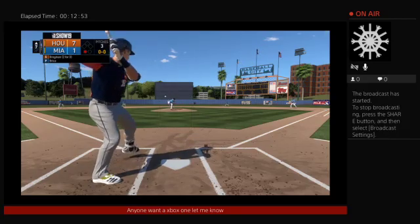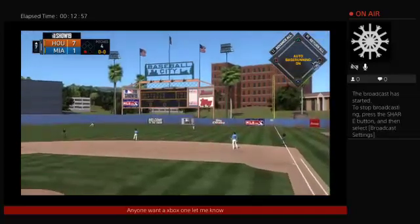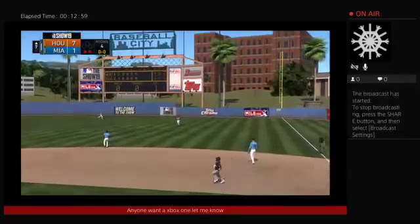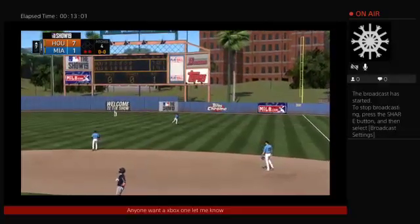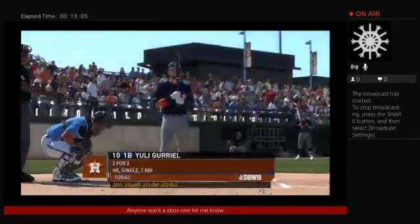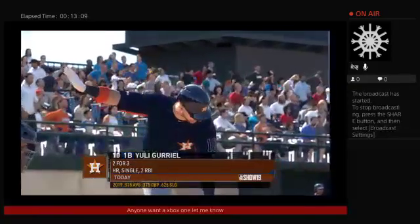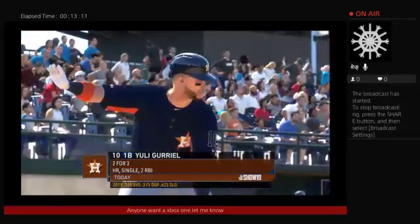Standing in now, Alex Bregman. And on the first pitch, he hits it in the air to right. Under it is the right fielder, and that's the second out of the inning. The first baseman, number 10. So stepping in, Yuli Gurriel. So far, 2 for 3 in this one.